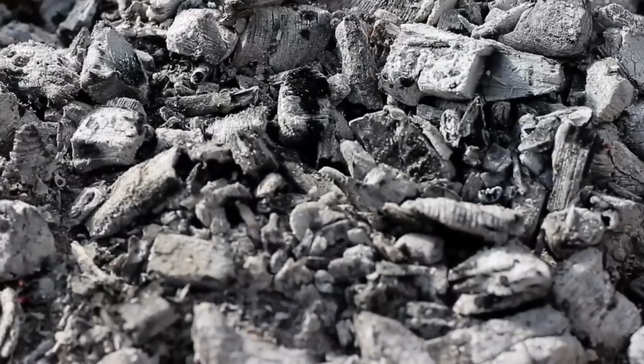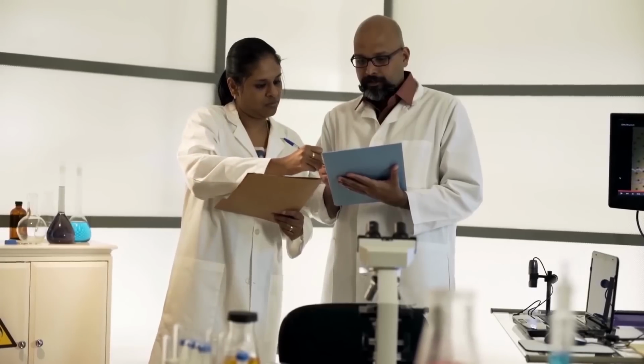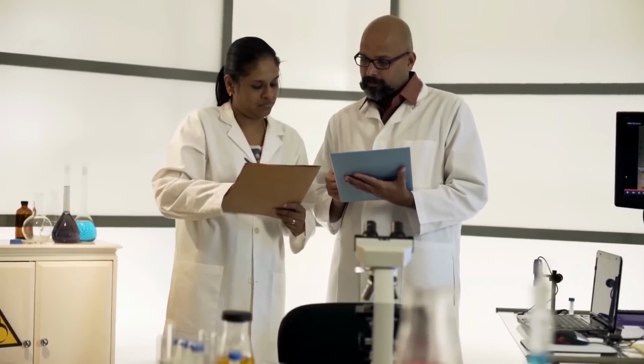Unfortunately, this process can take centuries, and is not practical for modern use. Scientists are hoping to develop a similar but quicker forming solution.